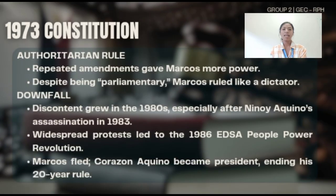Next is authoritarian rule and downfall. Let's now focus on the authoritarian nature of the Marcos regime under the 1973 Constitution and how it ultimately led to his downfall. After the ratification of the Constitution in 1973, President Ferdinand Marcos took full advantage of its vague and flexible provisions. Though the Constitution established a parliamentary government, in reality, Marcos consolidated power in himself.